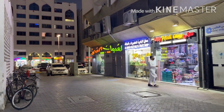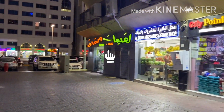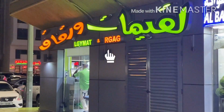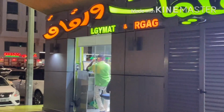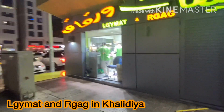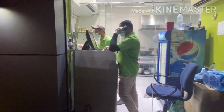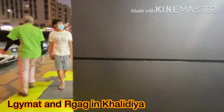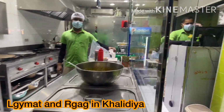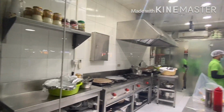Ito na po yata siya kasi sabi nila color orange and green yun. And looks like ito. Luqaimat and Argag. Ito nga ba yun? Let's see! Let's see if it's this one. I think this is the one. Is that the one? Oh, it's empty. I think this one.